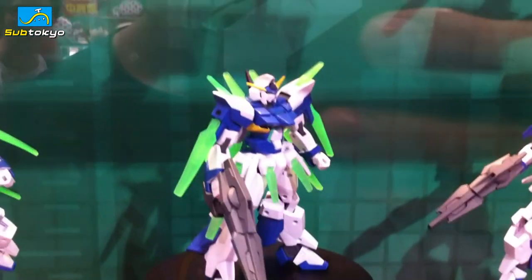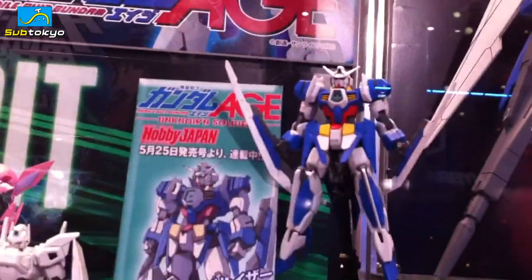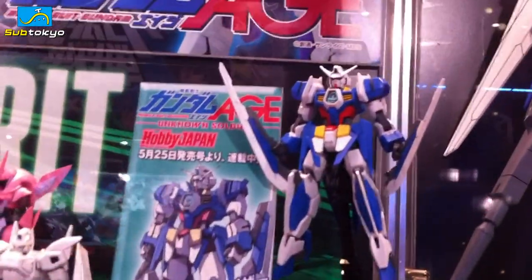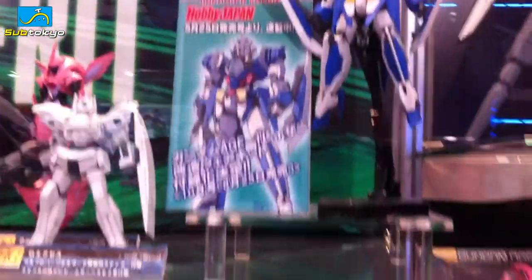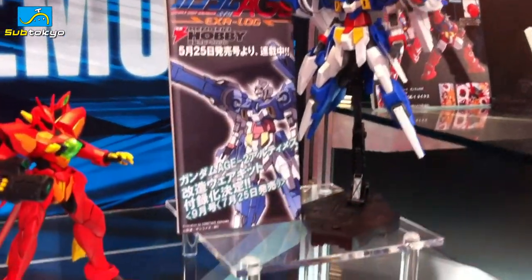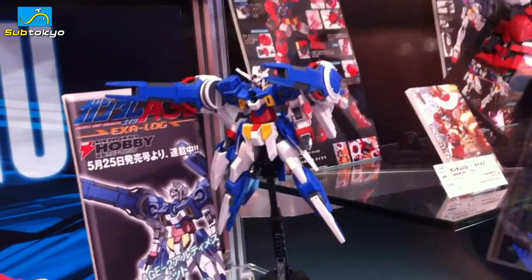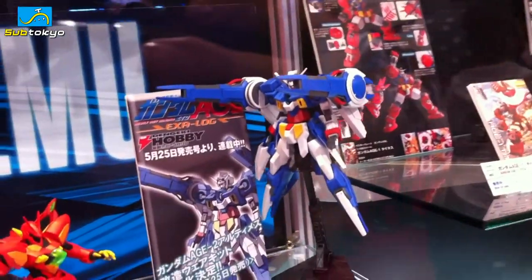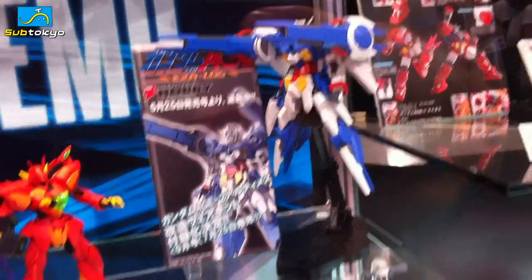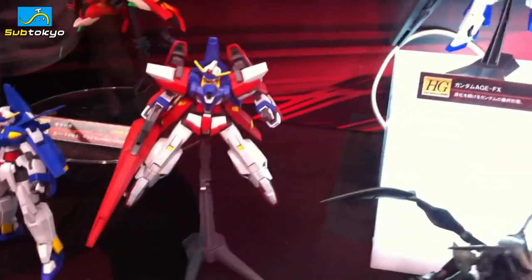And, oh, Gundam Age FX. Here are the high-grade ones, and what I'm really here for is the special new release. This is the Gundam Age 1 Razor, as we saw before. Really kick-ass looking. And here's another one, which is a variant of Age 2 called Age 2 Ultimus. Has these pretty sick-looking gun cannons on its back, on its shoulders. And some of the newer Gundam models.